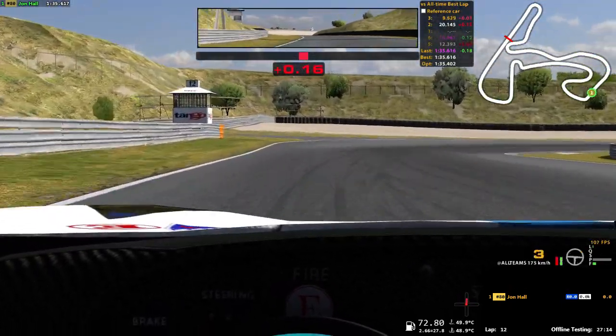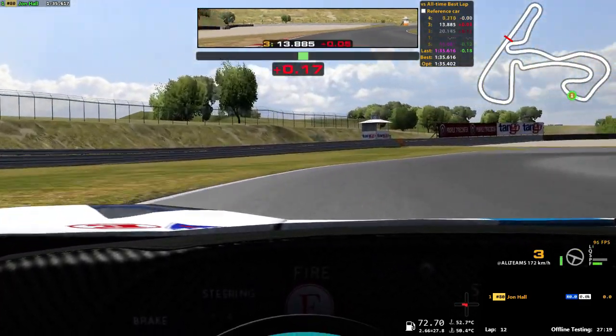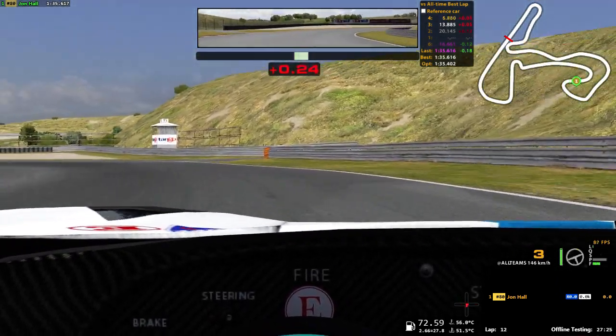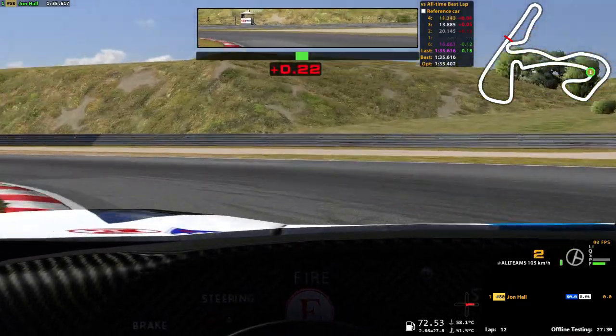So I'm really just seeing if it bottoms out and if it continues to help the front end turn, or if it's kind of getting to a point where you're finding the optimal spring rates for the front.